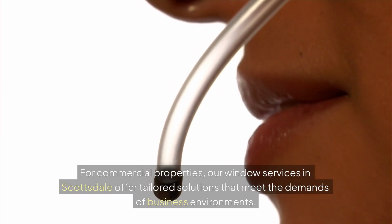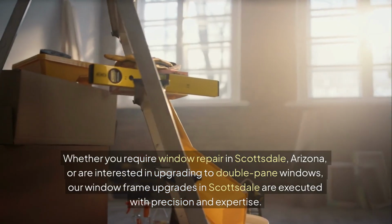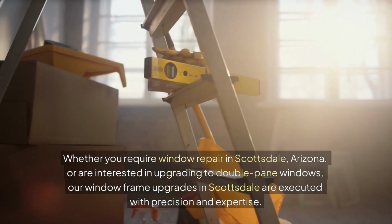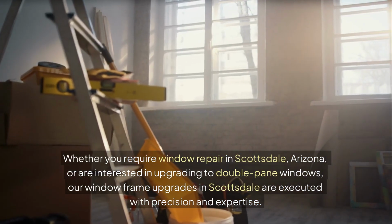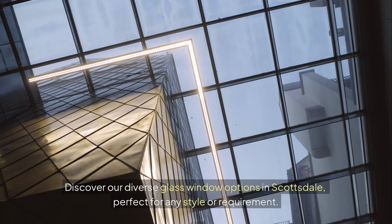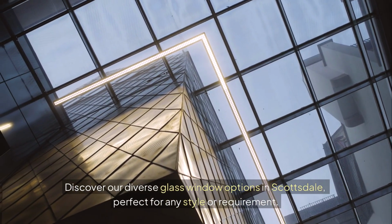Whether you require window repair in Scottsdale, Arizona, or are interested in upgrading to double-pane windows, our window frame upgrades in Scottsdale are executed with precision and expertise. Discover our diverse glass window options in Scottsdale, perfect for any style or requirement.